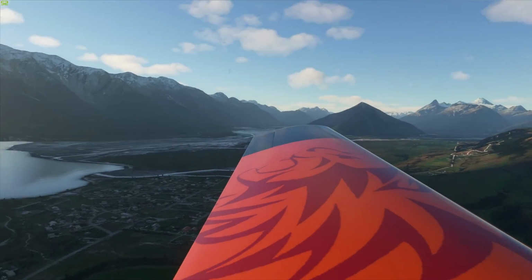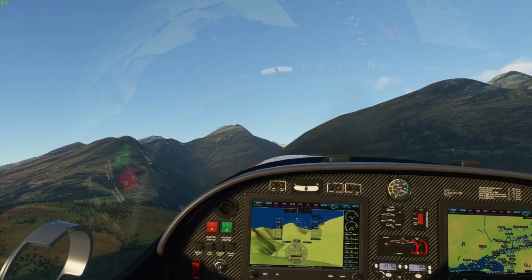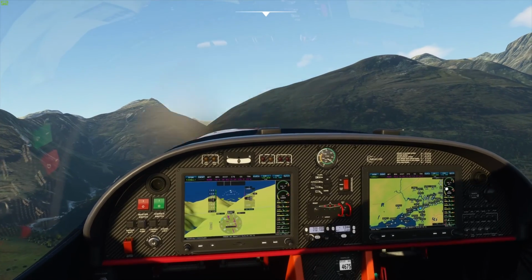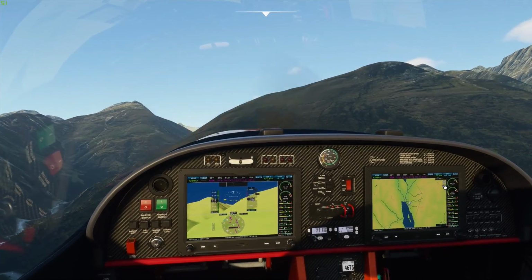Okay, we'll do a bit of mountain flying. There's Glenorchy there. So we'll just make our way back through some of these valleys to around the back way back to Queenstown. So let's see how that goes. So back in this direction.